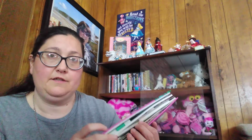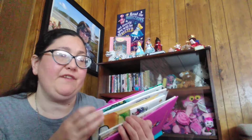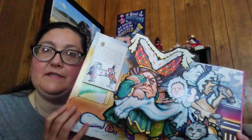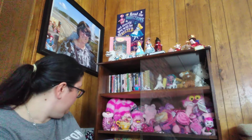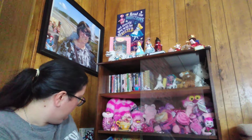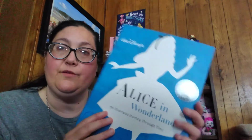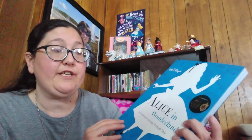But some of my other favorite things are my pop-up book. I believe I got this at Sam's Club. There's the Duchess. And then this one, Alice in Wonderland, the Illustrated Journey Through Time.